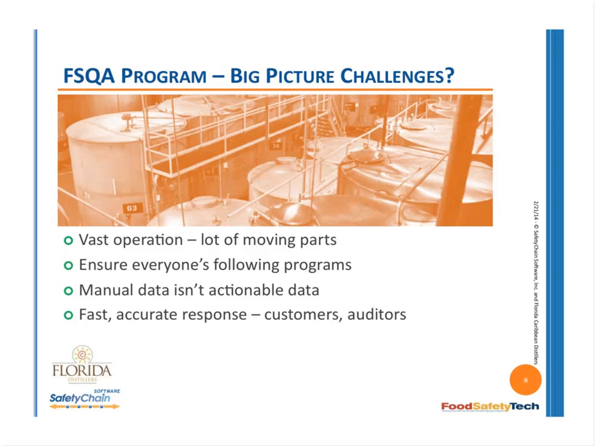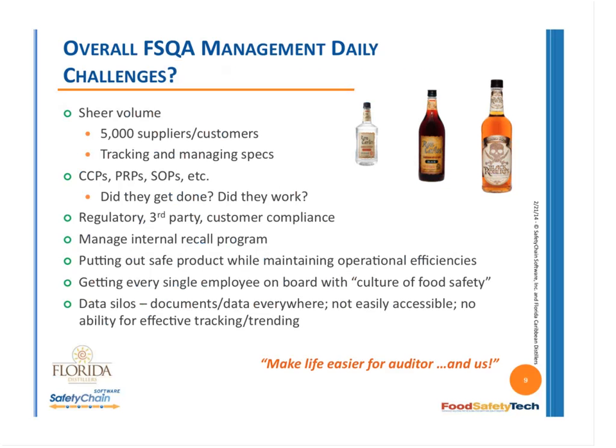Sure. So we talked about the big picture challenges, and it's nice to always sit and talk about the big picture. But when you decided to go out and get automation, can you walk us through, I know that you told me that you had 580-something emails to get through this week. What are some of the things that you were just facing on a daily basis that made you say, okay, we've got to go out and look at some technology here?